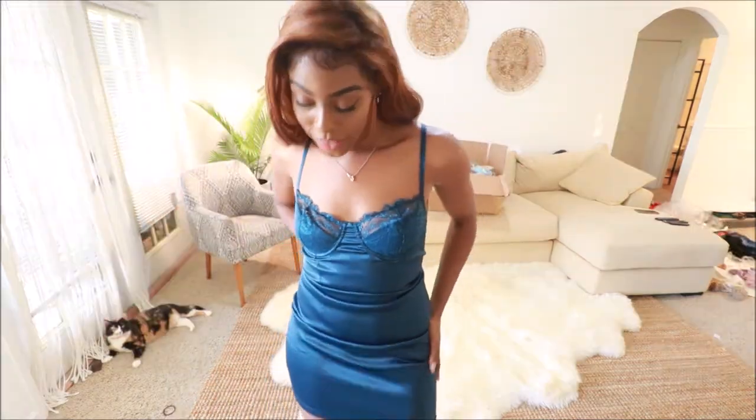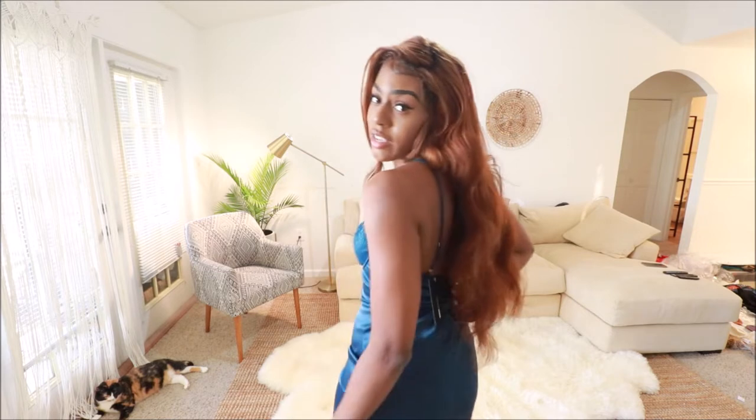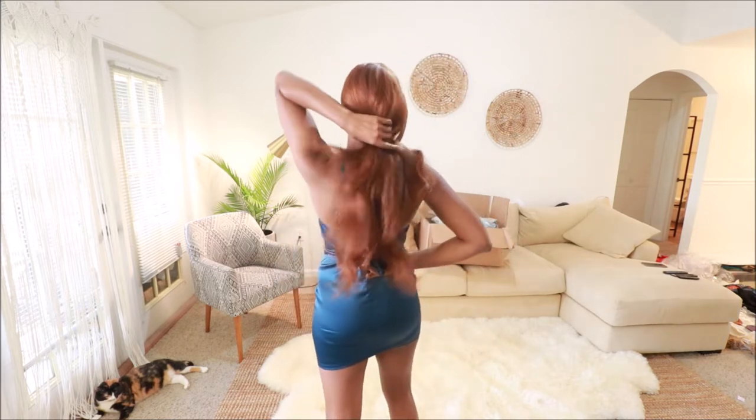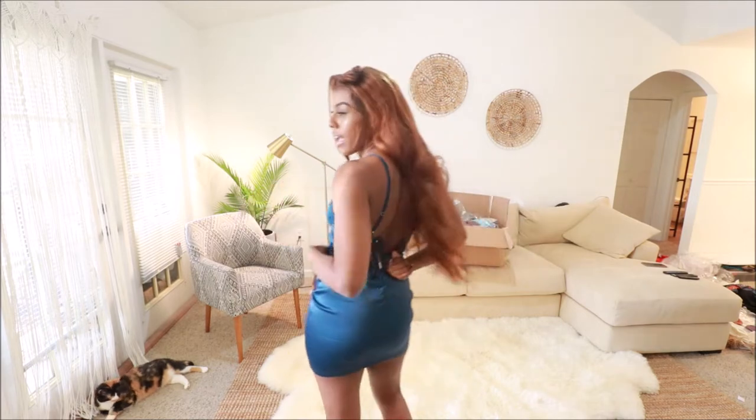Here's another cute, sexy dress. Unfortunately, this dress is too big, so I'm having to hold it in the back, but I will exchange it for a smaller size because this dress is bomb. This dress, it just, look at that. The color is cute, even though it's doing nothing for my chest, but that's okay.